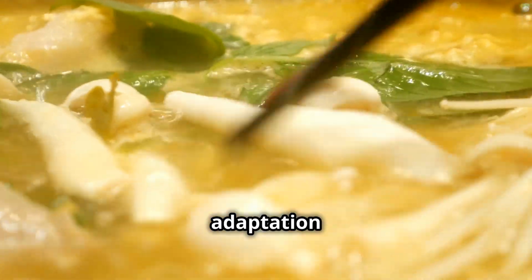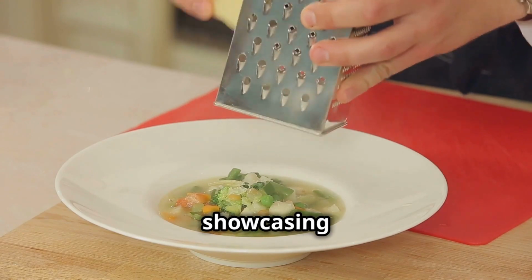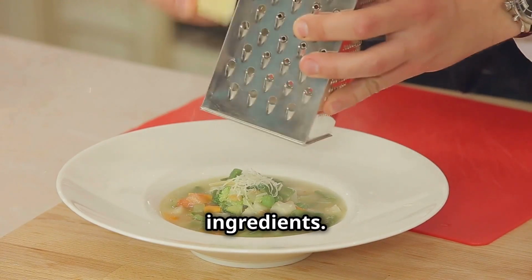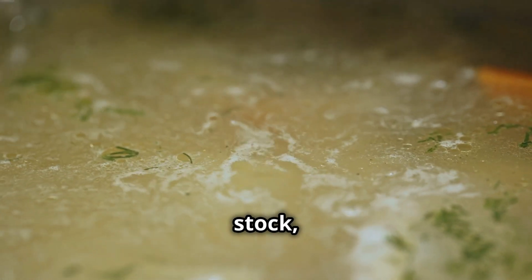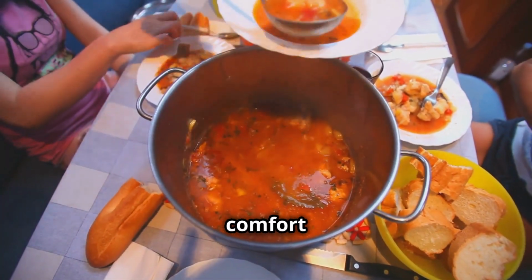This European adaptation of Tom Yum soup brings a fresh twist to the classic Thai recipe, showcasing the versatility of local ingredients. The combination of rich fish stock, aromatic spices, and vibrant greens makes this dish a perfect comfort meal.